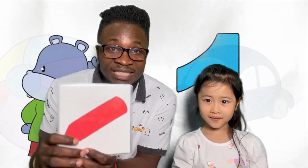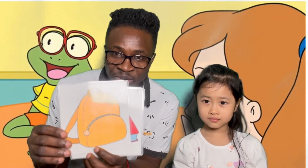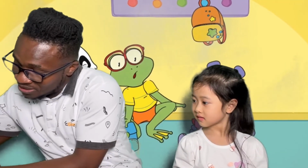Now, what is this? It's a crayon. And what color is a crayon? Red. Very good. And what is this? Pencil. Very good. And what color is the pencil? Yellow. Very good. And what is this? Bag. Good. And what color is the bag? Very good. And what is this? It's a book. Very good. And what color is the book? Red. Very good. Okay. Now we're going to talk about our family.